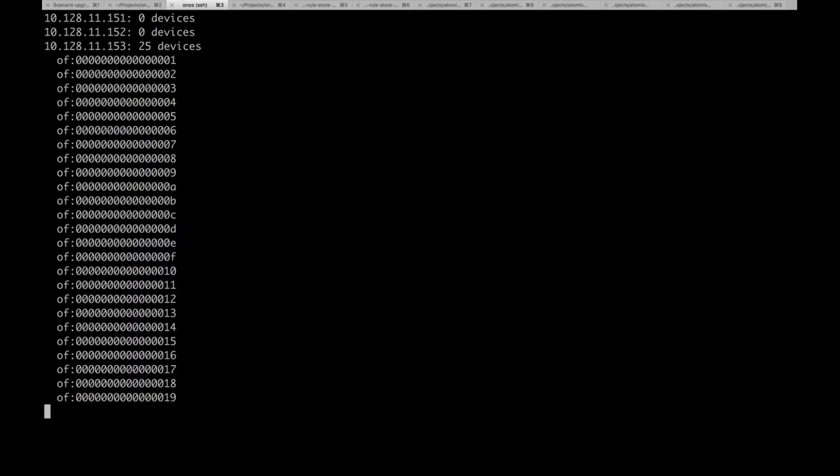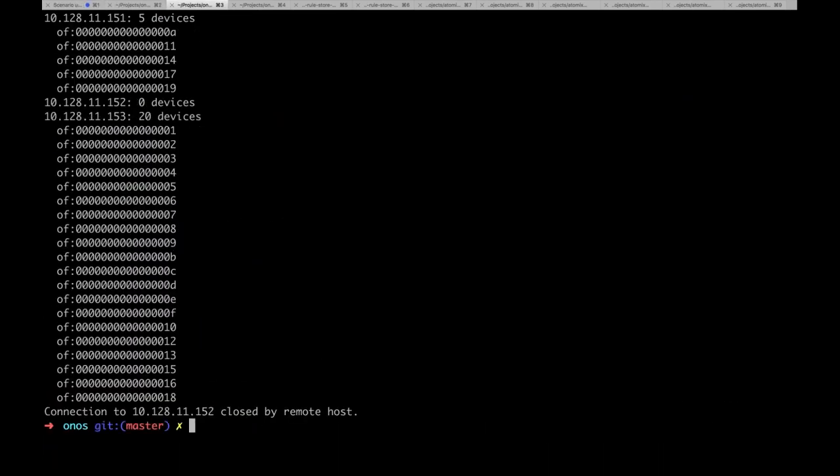So this is upgrading the first node, and then we'll do the second node and then commit it.